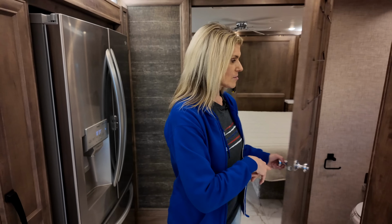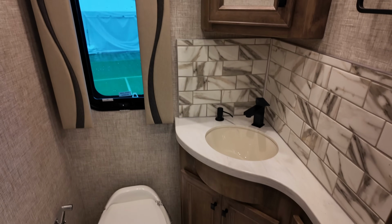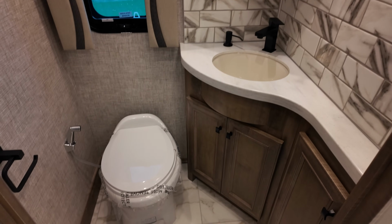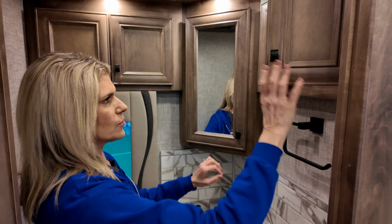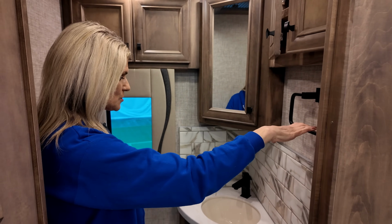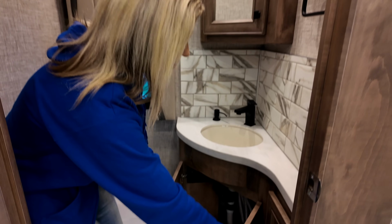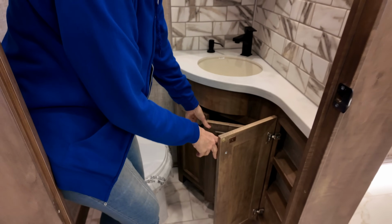This is a 1.5 bath coach. So here's your half bath here. Very comfortable. You have a nice tile backsplash here, a little medicine cabinet, some other little storage cabinets for you for, you know, any medicines or vitamins or anything. They give you a towel bar, which is really cool. Great sink, another soap dispenser, and some more. You're not wanting for space in here. And again, this is the half bath, and so you're going to have the full bath as well.